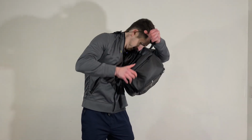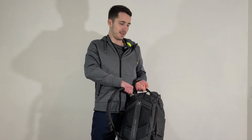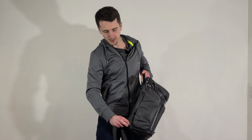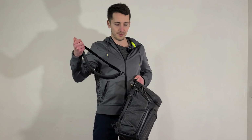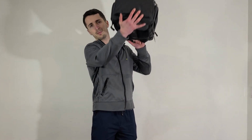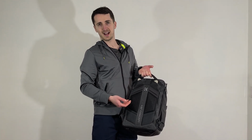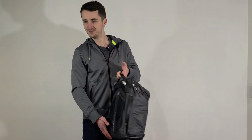And then finally, if you want to just take all the straps off, maybe you're putting this in the overhead bin in the airplane, for instance, and you just want to take the straps completely off, and maybe stuff them inside the bag or something. You can do that, and then you just have a really nice streamlined backpack, where you can just put this in the overhead bin without all the straps hanging out and everything. So awesome.